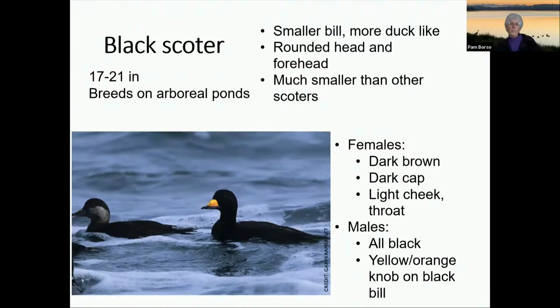They breed on boreal ponds. The female has this white patch. They are the cutest scoters, I say. Smaller bill, they're more duck-like. They have a rounded head. The males have this orange knob. And these you see in much smaller numbers. If you get to see a black scoter, you can consider yourself very lucky, because it's very difficult. There are not very many of them around.